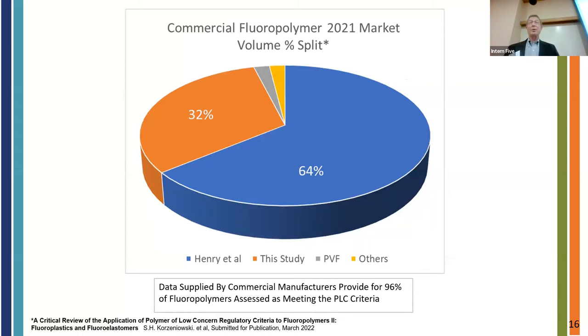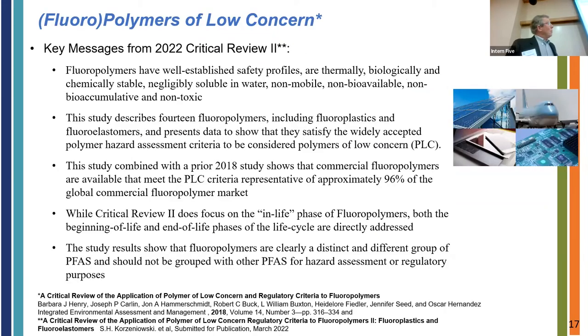And so we had seven member companies between the PFP, the Performance Fluoropolymer Partnership, and the Fluoropolymer Products Group out of Europe, put forth 14 additional fluoropolymers. So the four from Henry and the 14 here. So we're covering about 96% of the global fluoropolymer market. And so where we ended up, and again, this is a capsule because again, it's in review and there's only so many things I want to share from this.